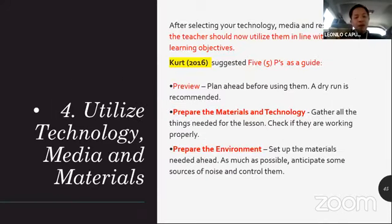I mentioned this already. Okay, fourth, utilize technology, media, and materials. Kapag alam mo na kung anong gagawin, now you try to utilize this. And in utilizing technology and media, according to Kurt, there should be 5 P's as your guide. First, preview. Bago mo gawin, ipagawa sa bata, subukan mo munang gawin. Try to plan ahead before using them so that we know the glitches and other help that students might be needing. Second, prepare the materials and technology.